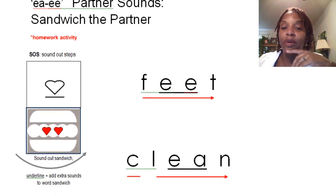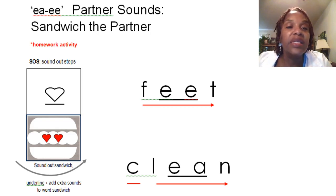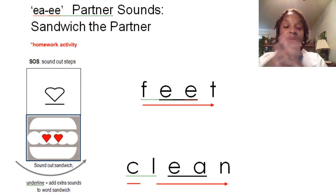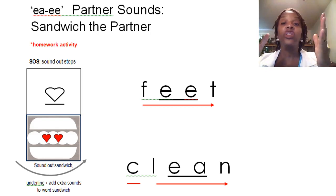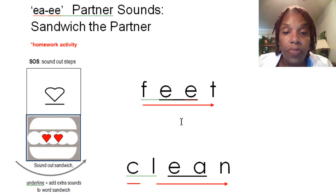More homework. Okay. So in this part of your homework, you're going to sandwich the partner. Remember in the other classes, we used to sandwich the vowel. But since these are vowel partners, we're going to skip a step. We're just going to sandwich the partner. Going to sound out the sandwich. If there's any extra sound, we're going to add that extra sound to the sandwich. Okay, so let's do the first one.